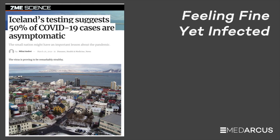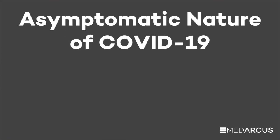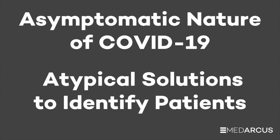Back in March of 2020, Iceland did an aggressive test for the entire country, and studies of the Iceland test show that approximately 50% of the COVID-positive patients were asymptomatic. The asymptomatic nature of COVID leads us as technologists to use atypical solutions to identify patients. We have to fight fire with fire.